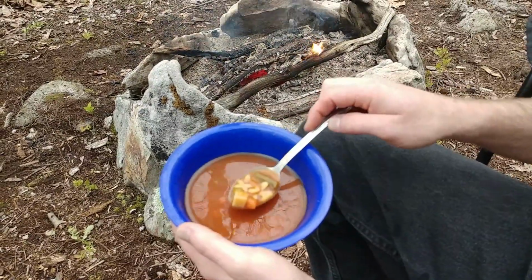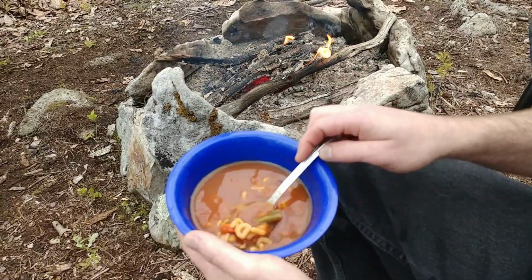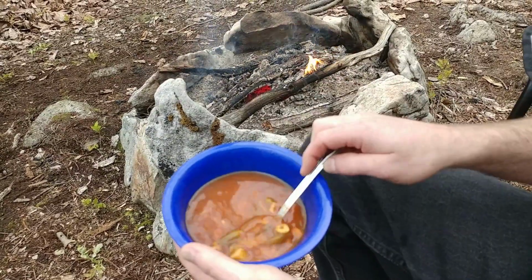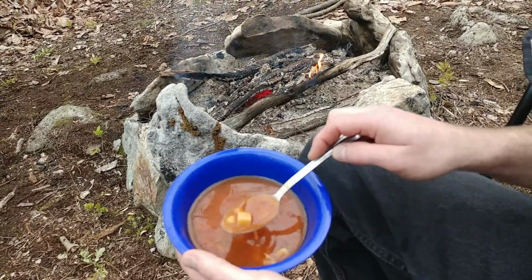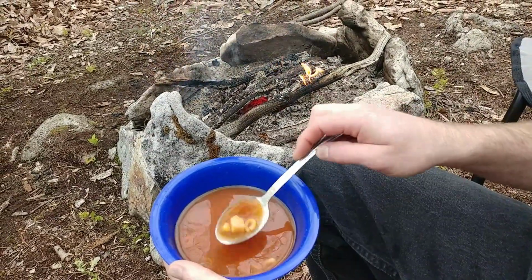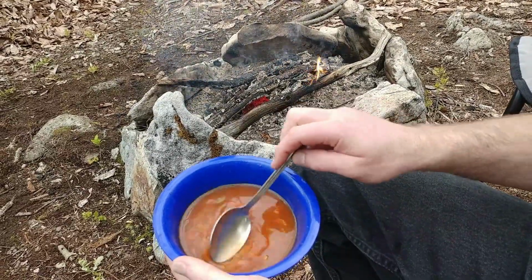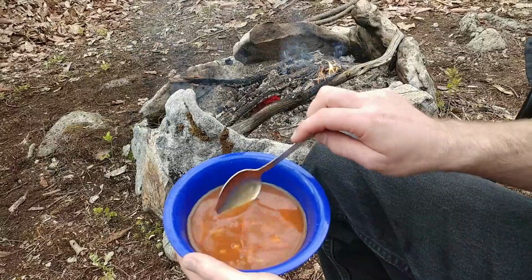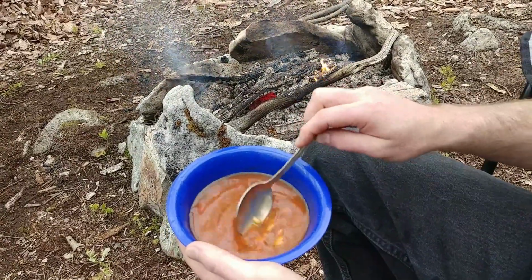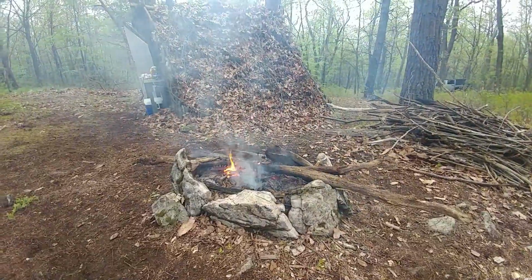Alright guys, well, it's not as bad as I thought it might be. It ain't great, but for 50 cents, I can't complain. It has green beans, carrots, like I said, and I didn't know what these square chunks were, but that's actually potato. So, pretty decent soup, really. And it definitely is a tomato base, so it's tomato sauce and beef in there. I didn't know what to expect, and like I said, it's not bad at all.